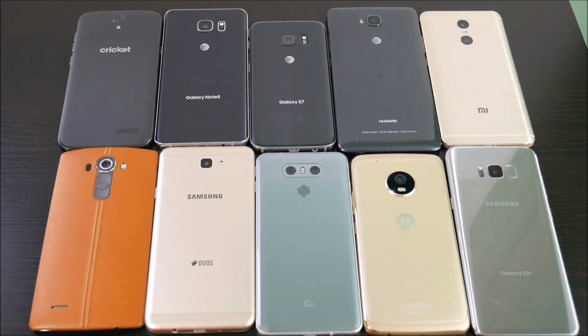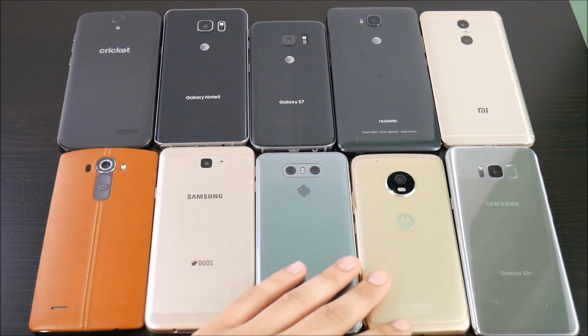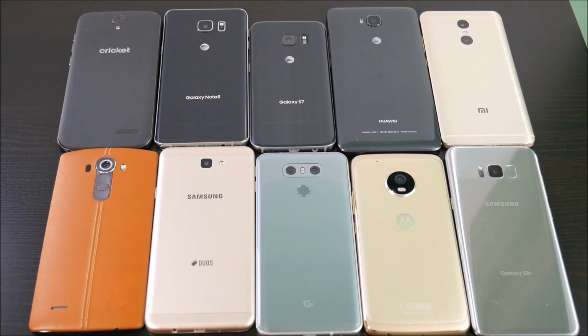But if you ask the question, what Android phone to buy, it very much comes down to personal preference. But this should have helped you out in deciding if you want a cheaper phone, a used flagship, a flagship smartphone. This should have helped you break it down.